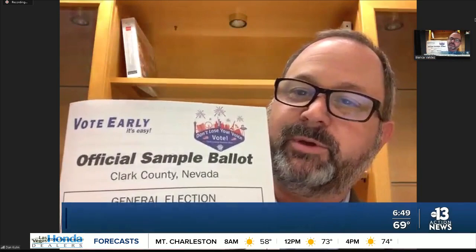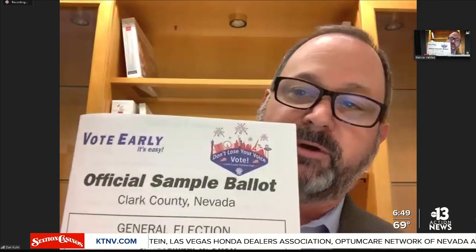Of course. So here's a sample ballot. Folks will be receiving this in the mail this week and next week. Some folks have already received it. As you said, this is the longest ballot that we've ever had in Clark County. There's 70 plus contests, including 5 ballot questions. So we really want folks to use that sample ballot to prepare to vote. Later in mid-October, people will be receiving their mail ballot as well as their mail ballot supplement. But for this week and next, it's the sample ballot that's heading to voters' homes, and we really hope and encourage them to use it.